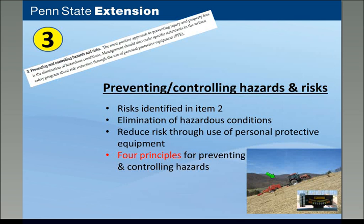So that's about looking at hazard, and looking at risk is the second part of this. And then the third comes up: okay, we've identified some hazards, we're thinking about what the risks of those different hazards are, and we've got those figured out. Now how are we going to work through mitigating those, making this a safer workplace? There are 4 principles for preventing and controlling hazards. We're going to take a look at those as we work our way through here as well.